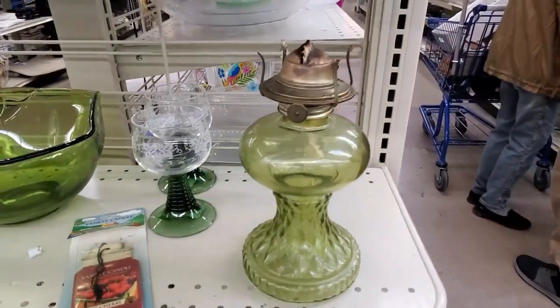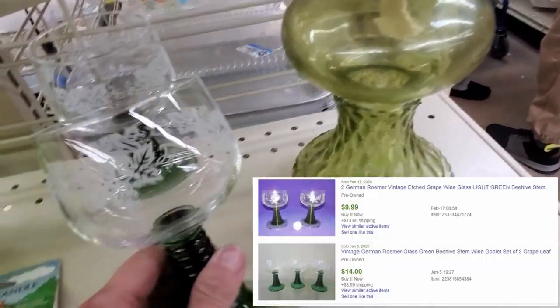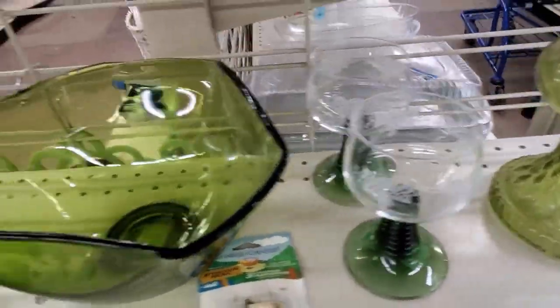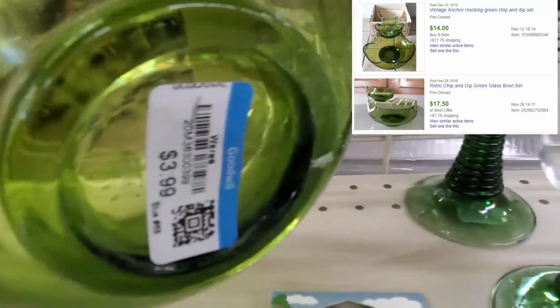This green end cap was interesting. We've got the vintage oil lamp, probably vintage like 1970s, not like early 1900s. And these German glasses, you'll find a lot. You can make a little bit on them, but not a whole bunch. And this is a hard no.